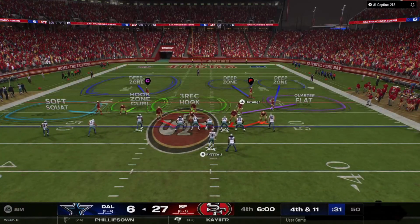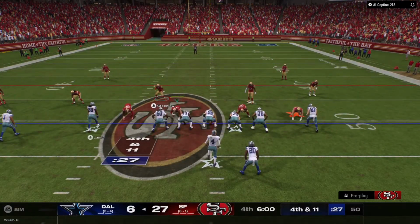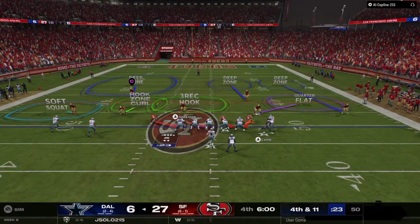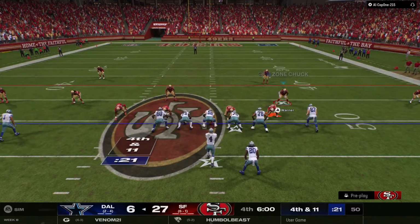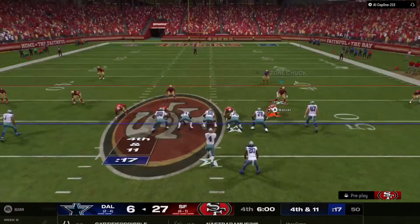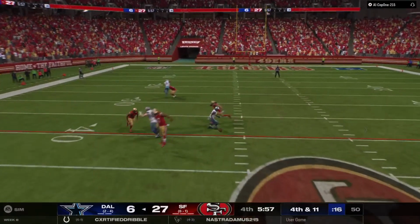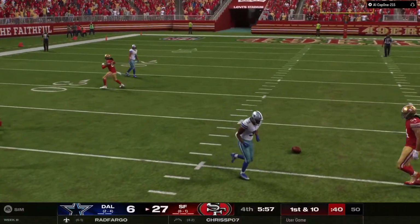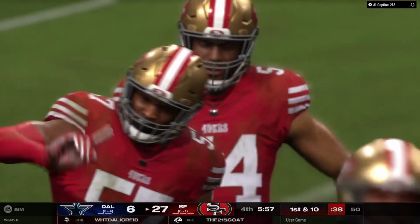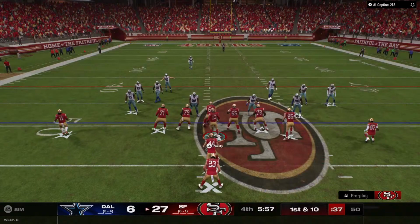Let's see what they do here. This is 4th and long. In motion, Lamb. Now or never, they'll throw on 4th down. This one incomplete. The defense up to the challenge there. They force the incompletion, and they'll take the ball over on downs.